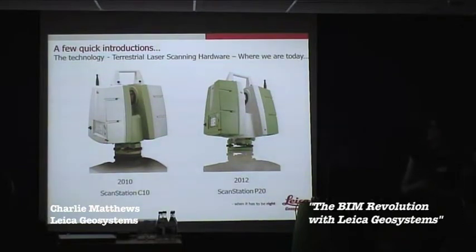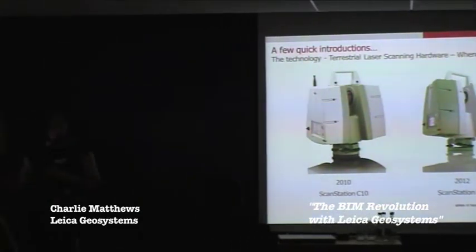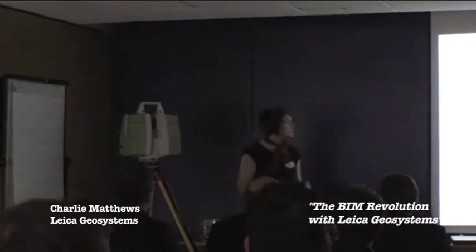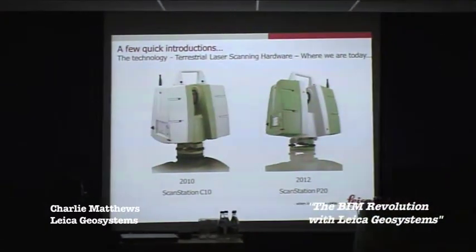So the scanners that we run today, I've got one here, and I'm actually going to do a little bit of a live breakout session at the moment. The P20 is our 1 million points a second scanner, so a very, very steep development curve that we've taken on over the last 10 years of technology. I'm going to set this scanning very quickly. I'm going to do a 58-second scan of the room. I've already done some data capture in the room, which we'll have a look at.